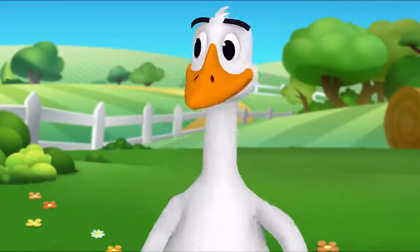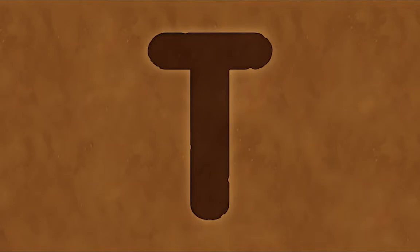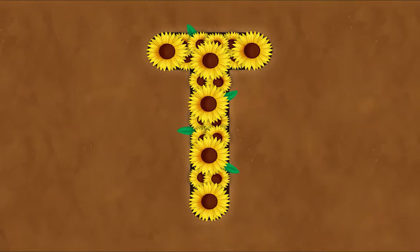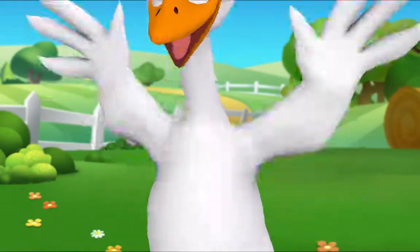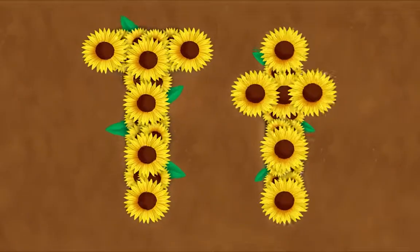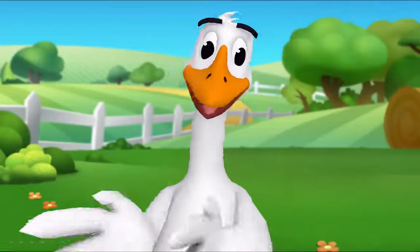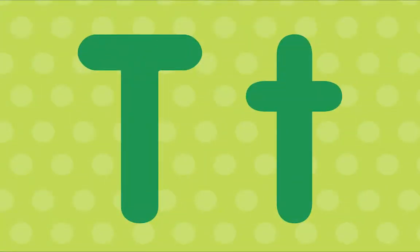You did it! Let's look at the letters we made. What's this letter? T! Exactly, uppercase T. And what's this letter? T! That's right, lowercase t. Nice job! Wow! Cool! Nice work, everybody! Thank you, Mr. Goose! T!